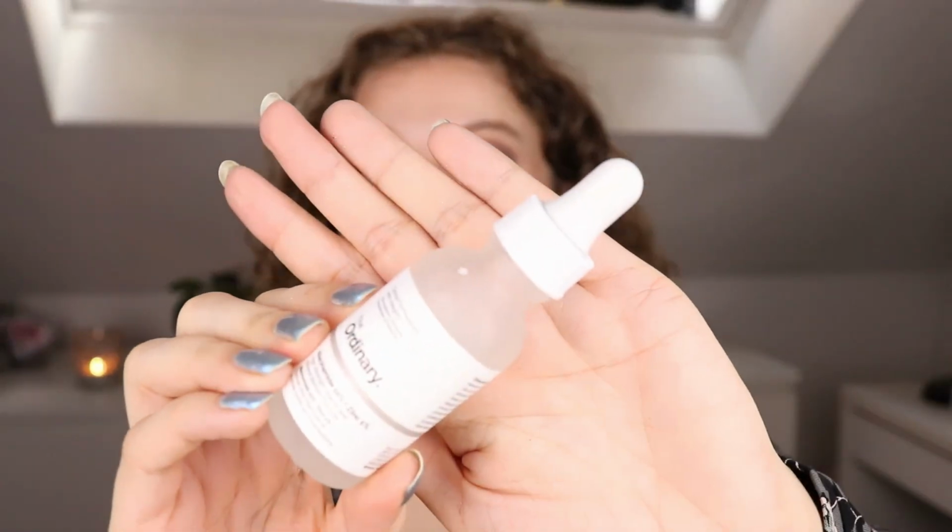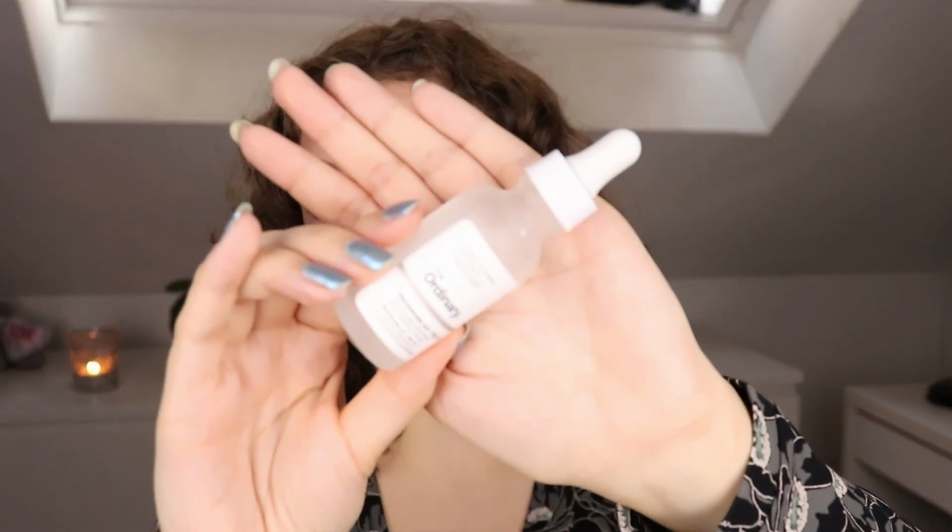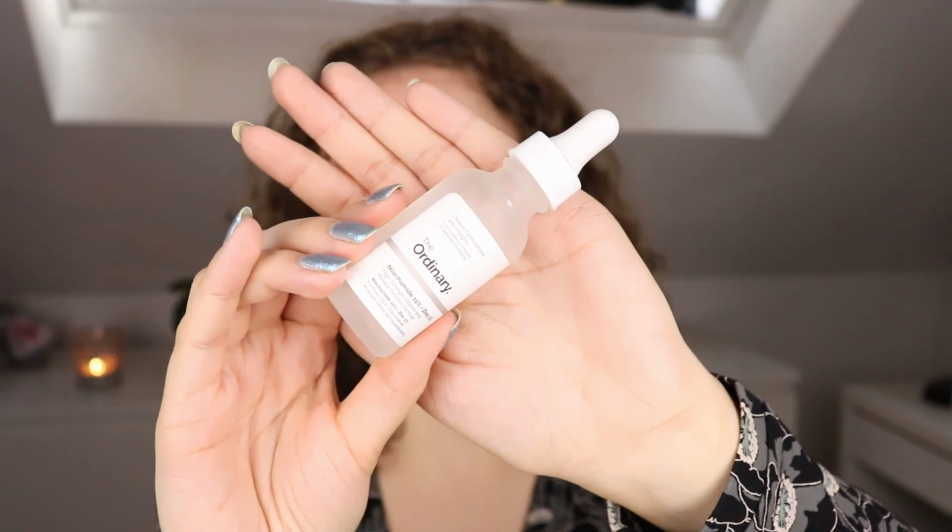Then next, I have the Ordinary Niacinamide serum. I've already used up a bottle of this one and this one is also almost empty. I already bought another one to replace this one. This serum has really changed my skin. My skin used to be so uneven. There used to be so much redness. Like over here, this would be so red and now it's all smooth and the color of my skin is just more even. I still get some breakouts, but this just works so well for me.